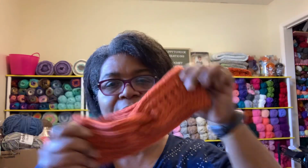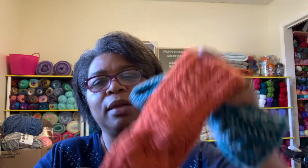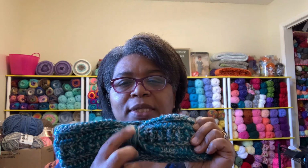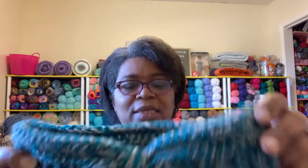So I made this one because it's a nice color. I have a lot of things this color. Now I say that, but I don't usually wear them. This one was doubled up. This was also Caron Simply Soft, gray and turquoise, I believe. Now I did it this way instead of twisting it. I like twisting it better, so I probably won't do this one again like this. I think if you're going to put this in the middle, I kind of like when the band itself is wider, and then it looks really cute, but I just don't feel it.